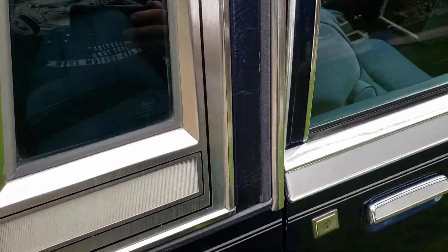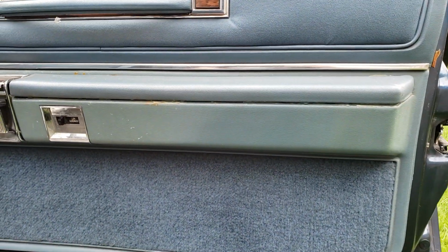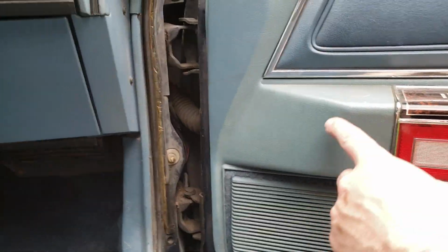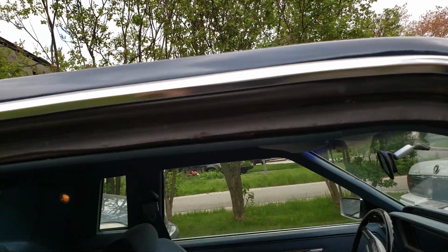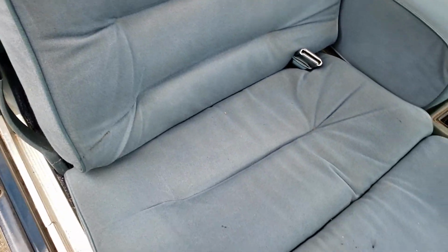We'll look at the interior real quick. Pretty decent original shape. You can see some things have been kind of fixed, glued here and there, just kind of repaired over the years. But for the most part, it's all there. Everything seems to work. Just a little sun fading. Original weather strip. Obviously is not perfect, but it looks like it still seals, everything's okay. Seats are in pretty good shape. I don't see any signs of any rips or tears, anything like that. A little bit of a stain in there, but nothing too big.